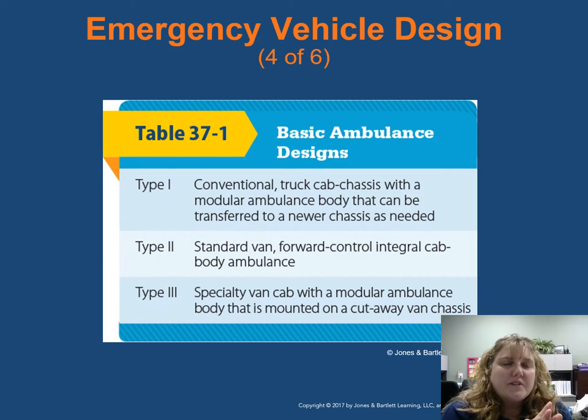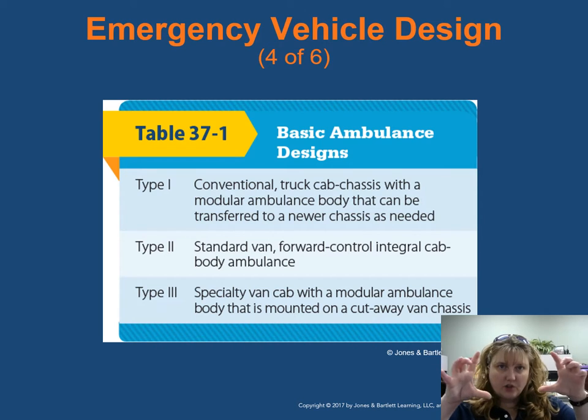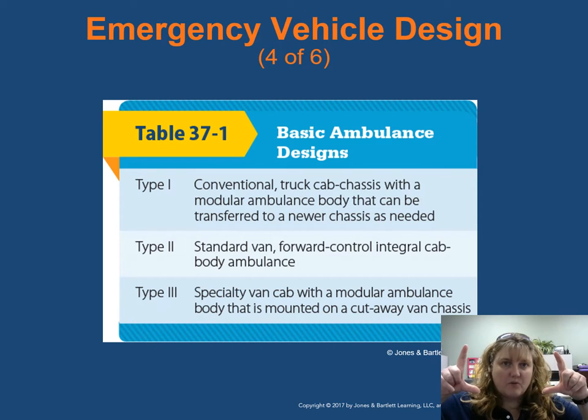So the basic ambulance designs come in three types. There's a type 1, type 2, and type 3. Big shock there, right? So type 1 is a conventional ambulance with a truck cab chassis. It has a modular ambulance body that can be transferred to a newer chassis as needed. So these are the ones that have a small box to look through from the front where the driver is to the back. They have a little box.